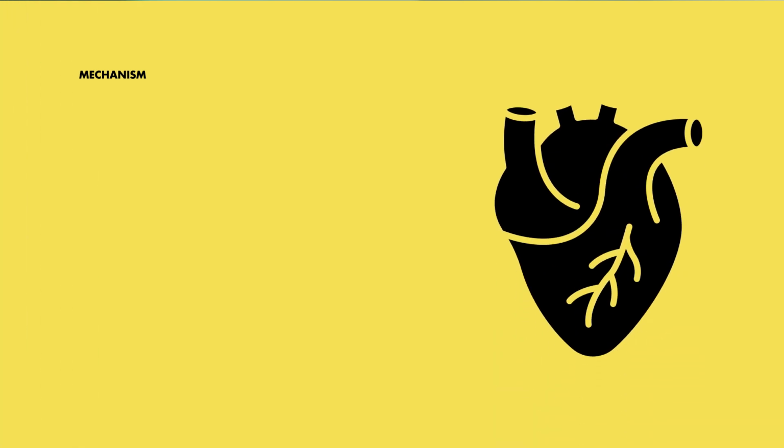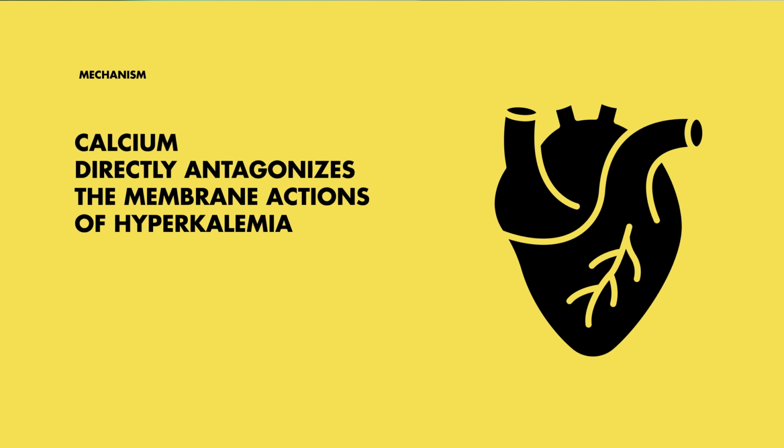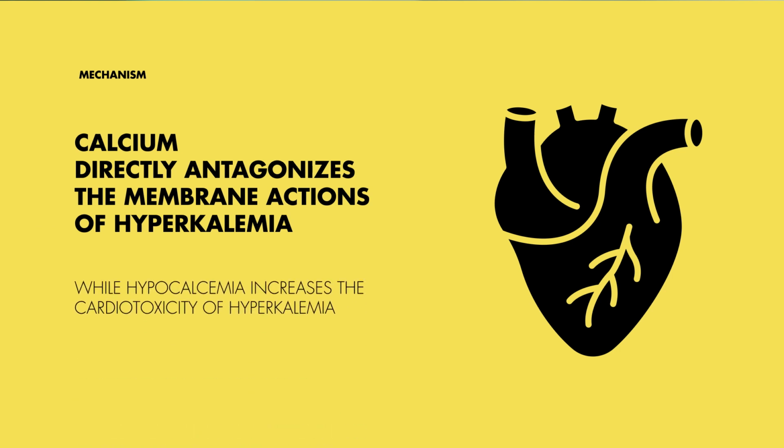What's interesting about calcium is its direct antagonism to the membrane actions of hyperkalemia. It acts as a protective shield for the heart by stabilizing the cardiac membrane and should be initiated first among the various treatments for hyperkalemia in the setting of cardiac toxicity.